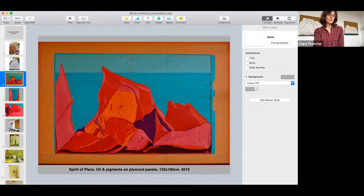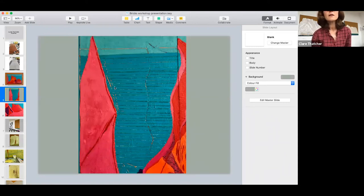And this is all paint with pigments. I think, apart from this pink here, this was from the tube. I got an up close image here, so you can see how the pigments behave slightly differently in the surface you get with this.